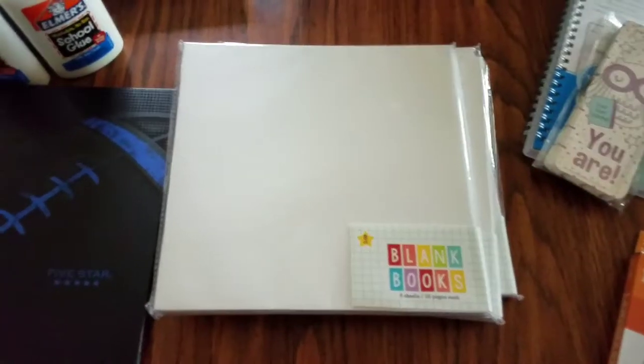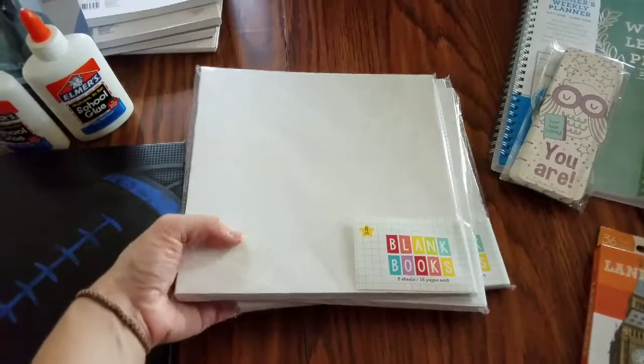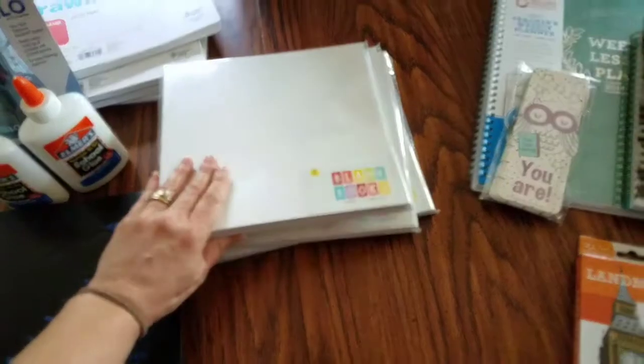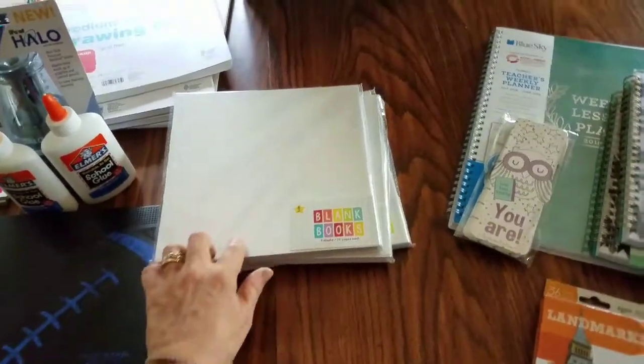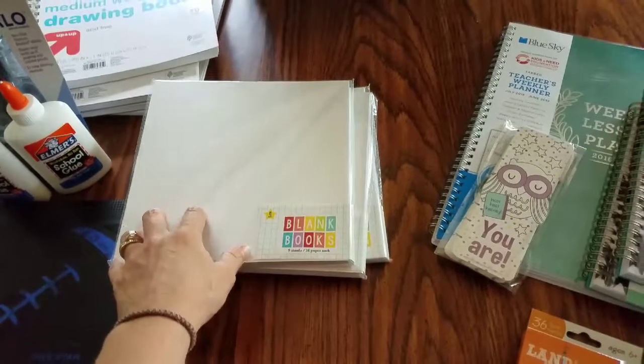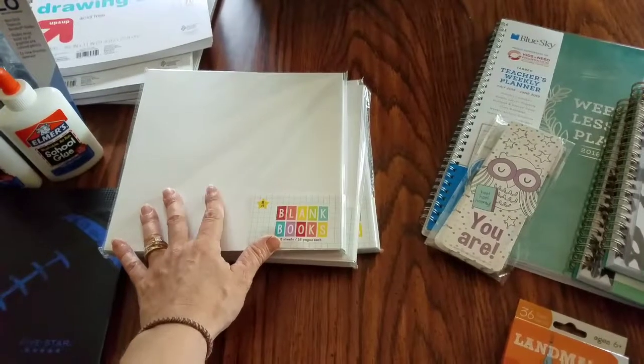They had to do so much writing with them. So I got these hoping that they could make up some of their own stories. They could illustrate them and just be creative and enjoy it again. So they did have composition type ones and some colored ones. I wanted the white ones so that it would clearly show any illustrations they did on them.